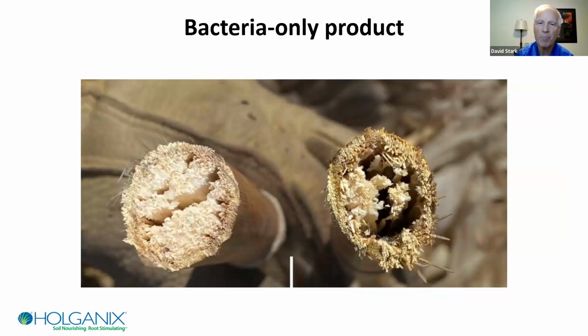This is actually a picture from the website of a product that's showing results with the residue degrader, but it only contains bacteria. So remember this picture. As you know, here the outside, the rind, is pretty intact, and all these things on the inside, those are the vascular bundles. So the only thing that we're dissolving here is that white fluffy stuff, not the hard stuff.